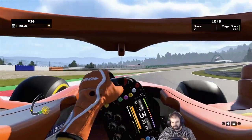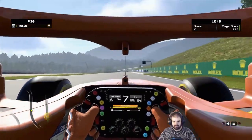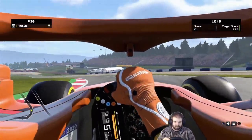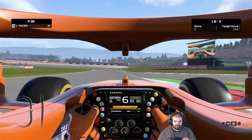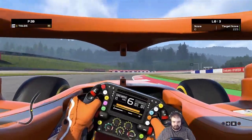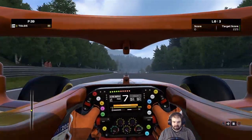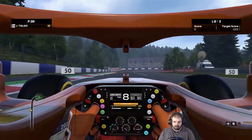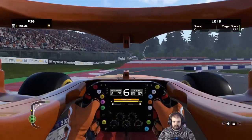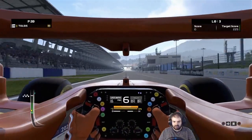Brake. This middle sector is probably one of the trickiest parts. This little corner here, it's very easy to go too wide on that curb and you end up picking up the gravel. Speed through here, up into the final sector. Final 2 corners. Accelerate out of there and onto the pit straight we go.